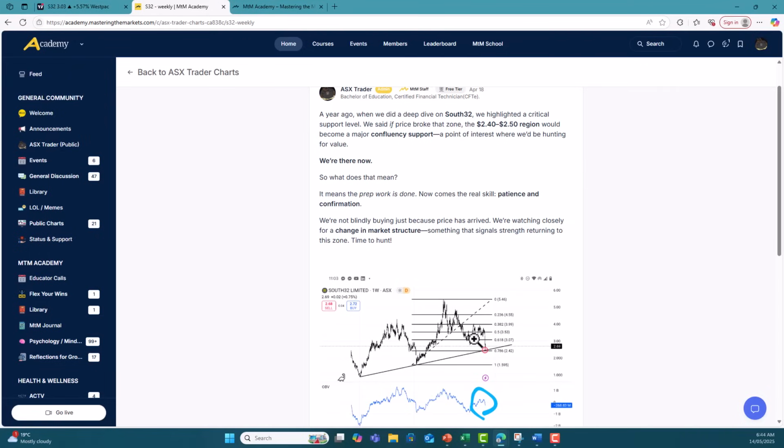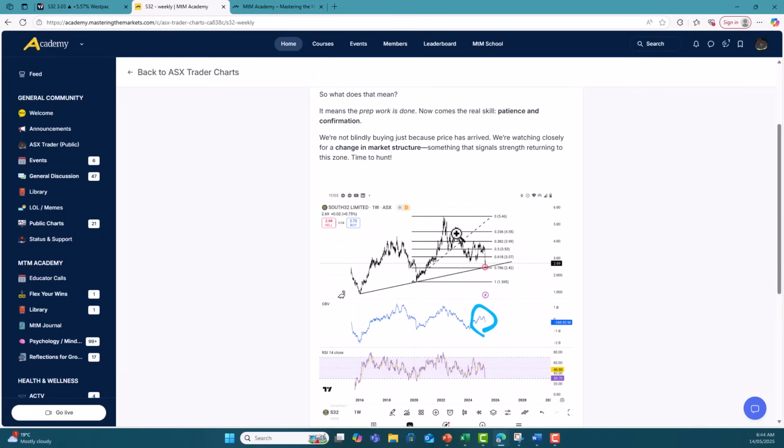So the great thing about this is I've done all that work with no bias. If anything, I had bullish bias and it actually went the other way, but without emotion. It's all data driven. So what does that mean? It means the prep work's done. Now comes the real skill: patience and confirmation. We're not blindly buying just because the price arrived. We're watching closely for a change in market structure, something that signals strength.